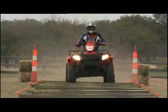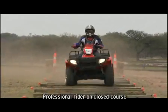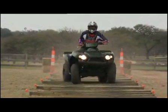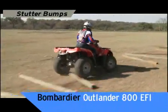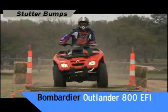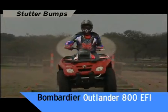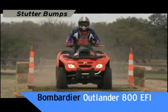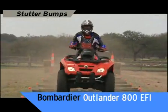This is Bump City. On this specially designed course, we placed timbers at alternate angles to simulate trail conditions. You'd expect these big boys to handle the bumps and hits, rolling right over the rough stuff. But the Outlander hands out a lot of handlebar chatter. The stiff stabilizer bar doesn't allow the suspension much travel. Watch the rider's hands. Let's see that again in slow motion. And watch those front wheels as they're tossed back and forth.